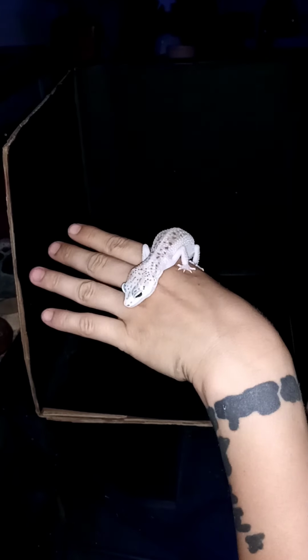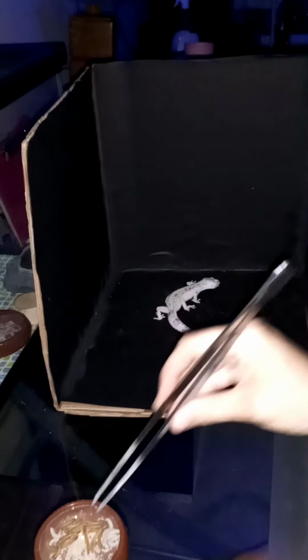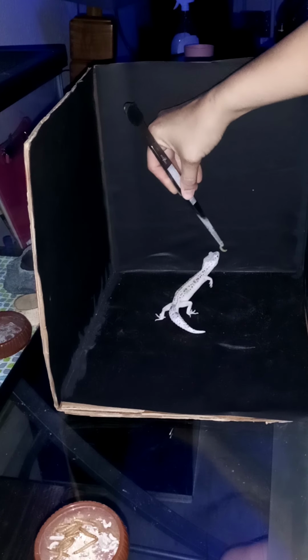She seems like she's looking for food. So I think I might get out my tongs and see if she'll take some food really quick. Let's see if we can get her to eat something. I had a dish of mealworms ready just in case I thought they might want to eat. Here we go, Misty. That's that, baby.